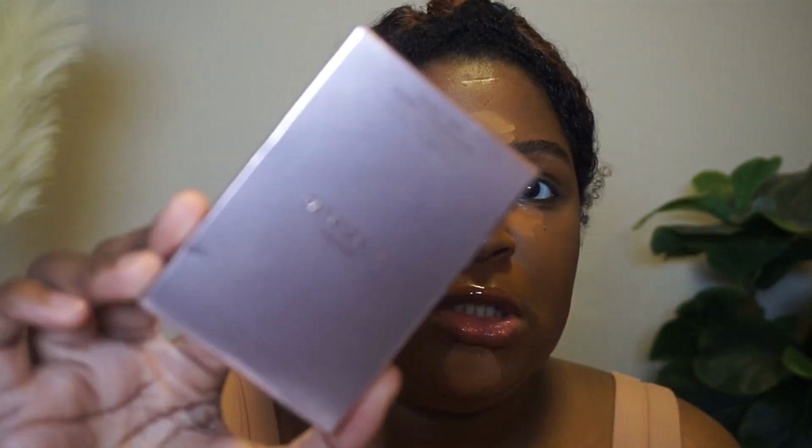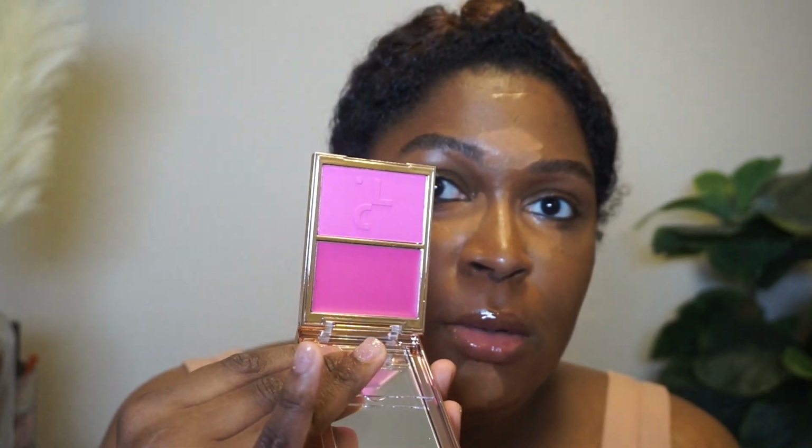And then we have the Patrick Ta new color. So this is the Double Take Cream and Powder Blush. You guys know that I love this formula. So I already know how this formula works. It's just a new color. So maybe I should try a new formula in today's video. And this one is called She's Giving. And it looks like that. Ooh. Okay, let me go grab my earrings and then we'll decide which color we'll go for.